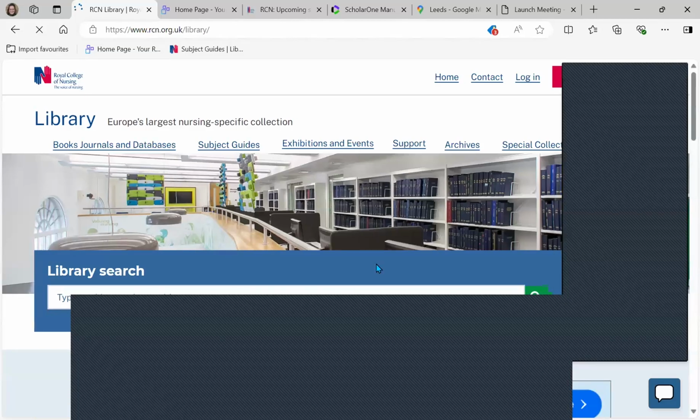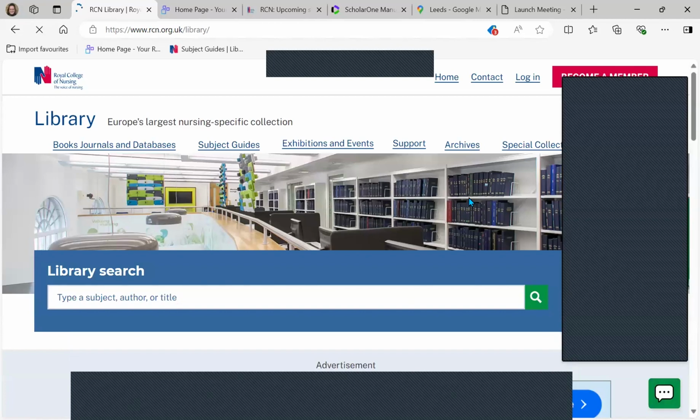You can all see the library search page now. So yep, we've got you. It's a little bit slow loading, okay. Amy, we've still got some grey blocks. Interesting. Weird.